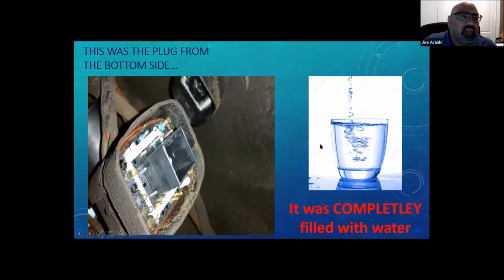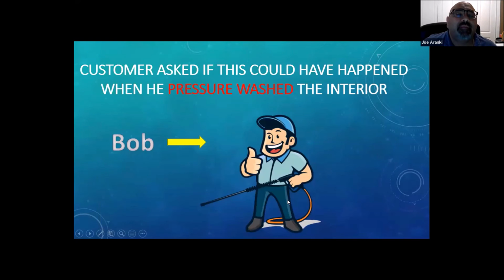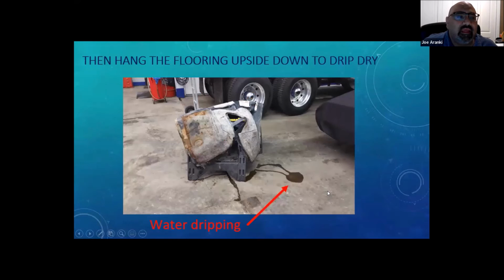The other thing that was really strange is you couldn't tell with the vinyl down, but this whole thing, this is not a great picture, was sopping wet. This was full of water. This whole thing was full of water. The owner wanted to know if this problem could have happened when he pressure washed the interior. So we ended up taking the entire interior out, seats, flooring, and everything. And like 2 days later, the stuff was still sopping wet. You know, you can see all the water. But basically, the solution was just drying out that plug and, you know, putting it all back together.